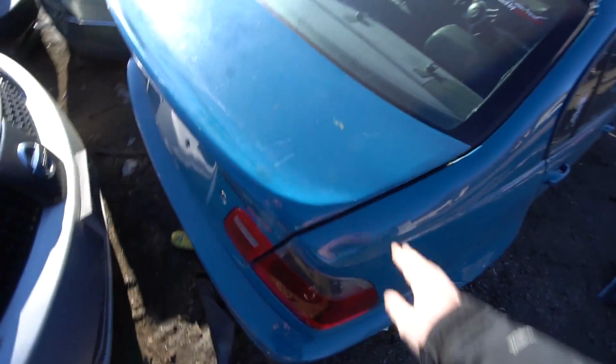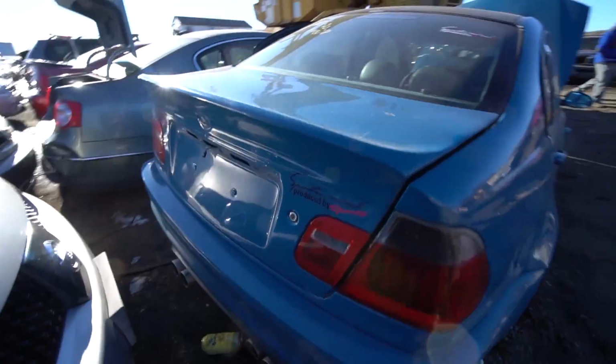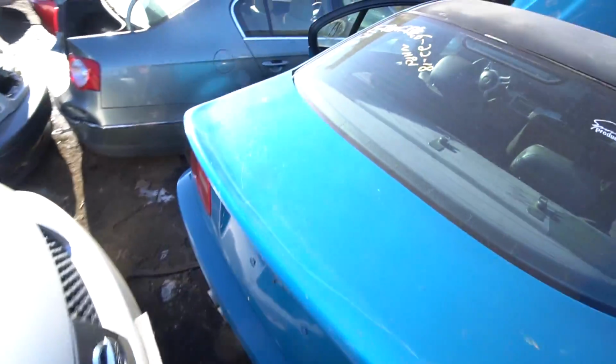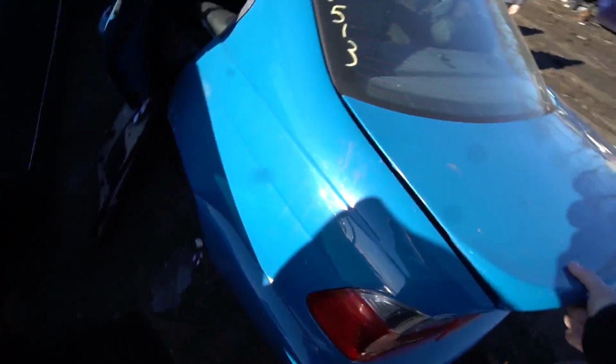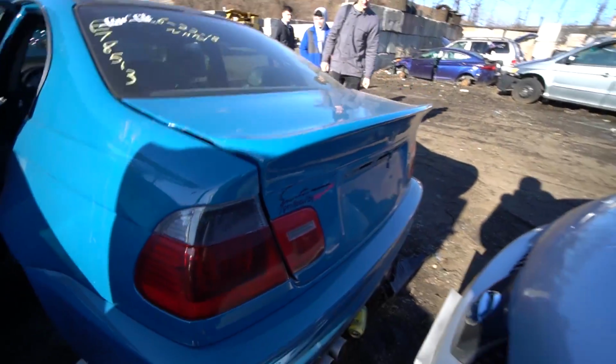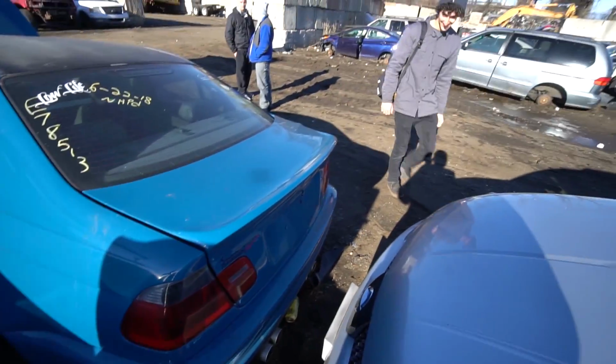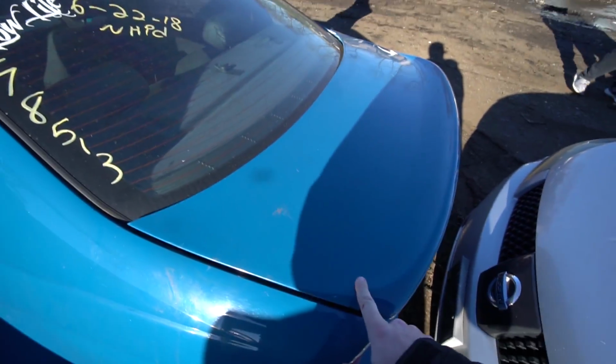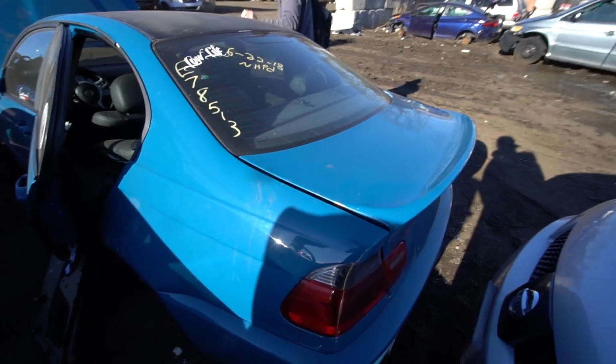I mean, it doesn't look, it's not broken anywhere somehow. This car is kind of a piece of shit. Yes, dude, the trunk is still here. Look at this thing, it's mint. It was definitely a fiberglass trunk, but who cares? These things are still like $800 online, so we're gonna get this for B, and it's gonna look badass.